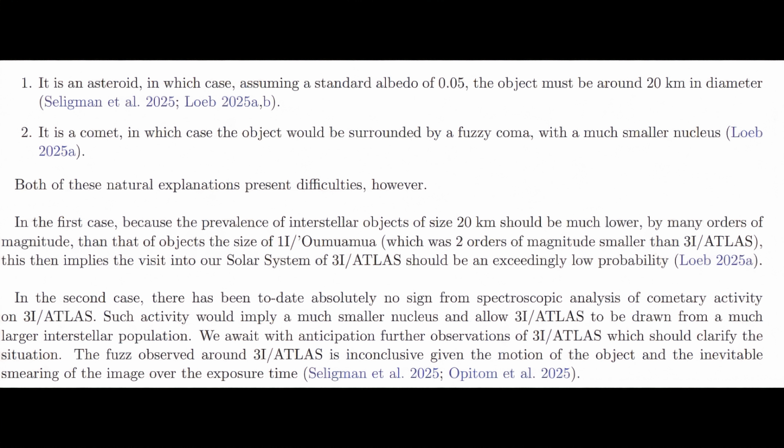Now, two other things that Avi Loeb and Sigelman are talking about are two other anomalies. If it is an asteroid, assuming a standard albedo of 0.05, the object must be around 20 kilometers in diameter, around 11 point something miles. Some say maybe up to 20 miles. But if it's a comet, in which case the object would be surrounded by a fuzzy coma like we always see, then it could be much smaller, because you can't really see the object itself. You see all of that glow.